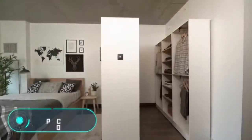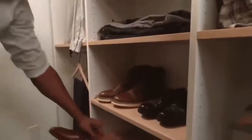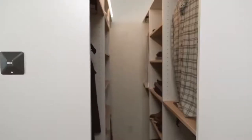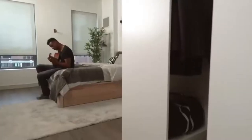Ori Pocket Closet. Perhaps every modern person dreams of having their own dressing room. Unfortunately, very often you have to give up on your dreams. There's simply no extra room, or the bedroom fits only a bed and a standard wardrobe.